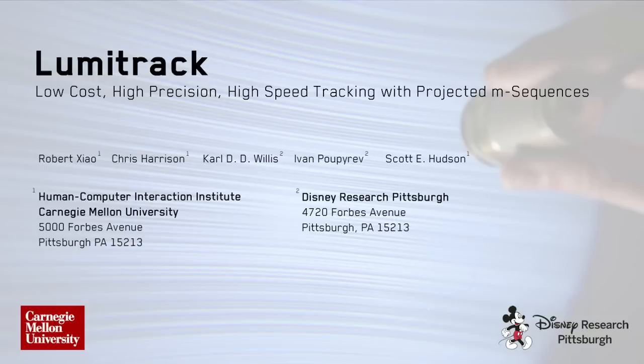This is just a small subset of the applications enabled by Lumitrack. Please read our paper to learn more.